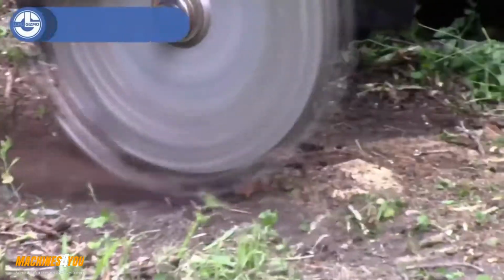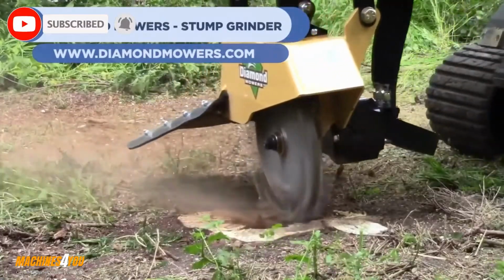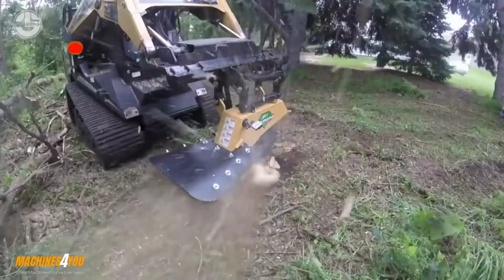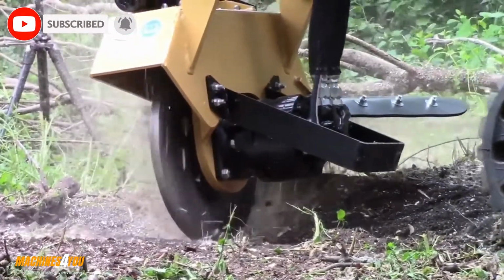At 8th place on our list is the Diamond Mower Stump Grinder. When a tree is cut down or is broken down from harsh weather or otherwise having rotten and fallen, a stump of course remains. Stumps not only take away from the aesthetics of a space, but can get in the way of buildings and even planting new trees.